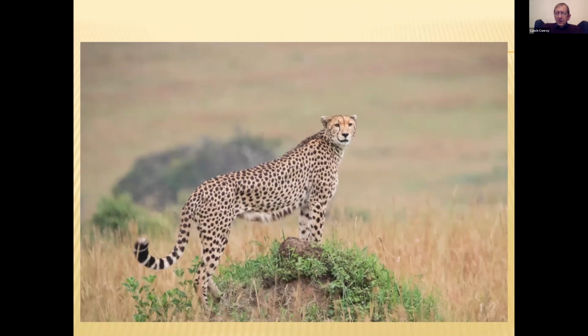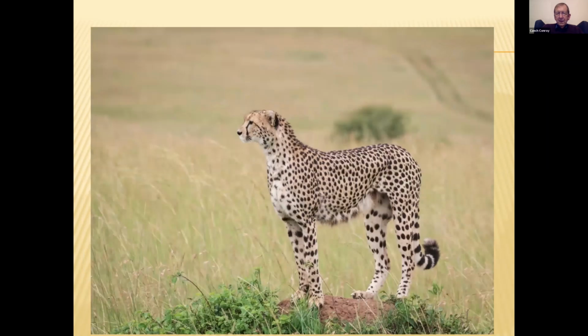Cheetahs hunt almost entirely during the day and rely primarily on their eyesight for hunting. And so it helps to have a lookout position. Fortunately, there are various ones dotted around all over the place in the form of termite mounds. So it's quite common to see a cheetah like this on top of a termite mound, scanning around looking for potential prey. And here's another shot of the same.